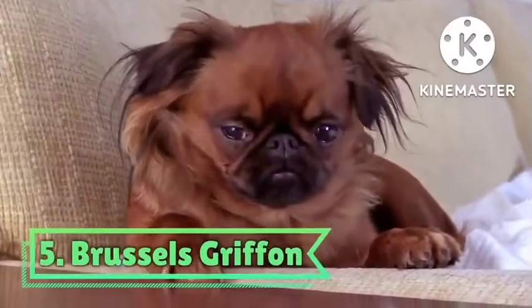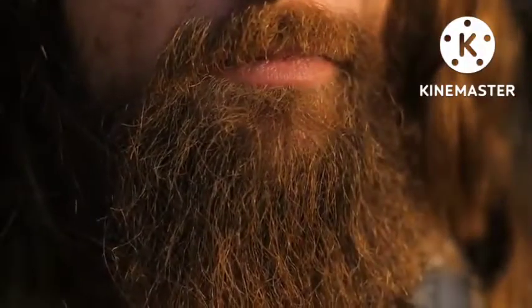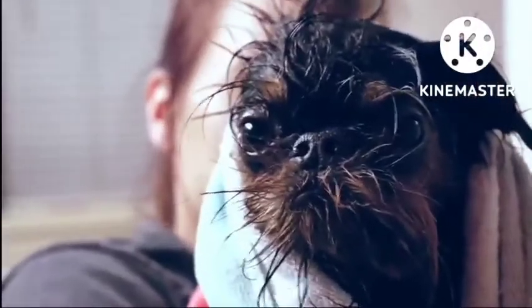Number 5. Brussels Griffon. Beards have been called many things, from sexy to manly. But the word cute doesn't exactly spring to mind at the thought of facial hair. Yet, with their almost human appearance, the Brussels Griffon defies all that logic.